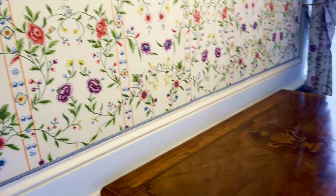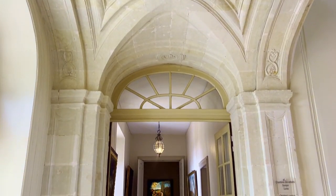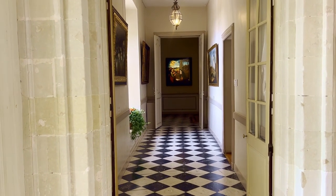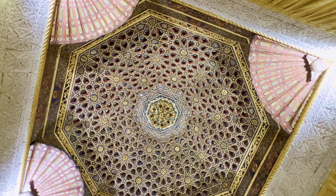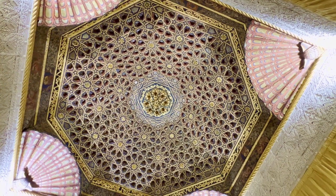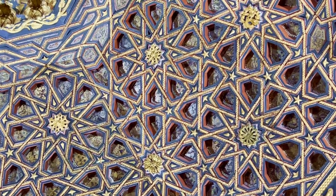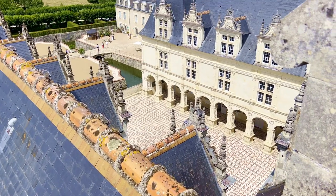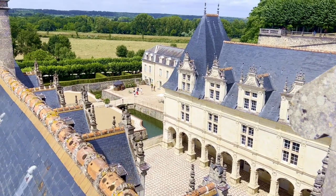Every single detail was incredible, from the flooring to the quality of the tapestry, the curtains, every single fitting and fixture was absolutely exquisite. Part of the castle was also arranged as a museum, and one of the most impressive pieces was a ceiling from the 15th century from Spain. I cannot recommend visiting Villandry more. To me, it was one of the most beautiful castles I've ever visited.